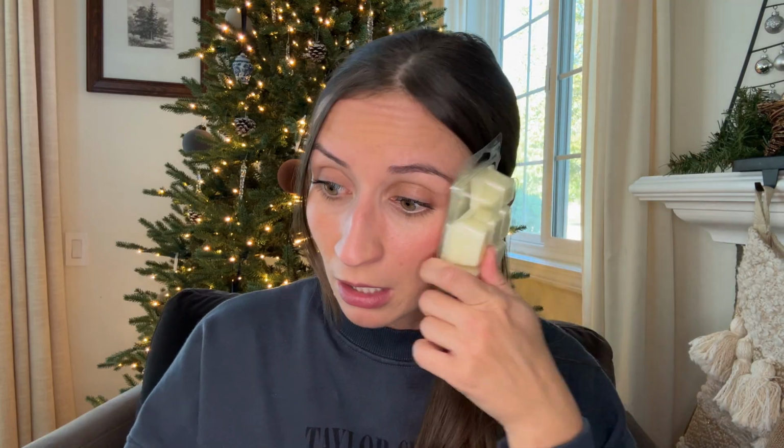This one is an automatic club for me in multiple quantities. This might be a new top 10 fragrance for me. And I only put in 1 cube and it was that good. It was so good.